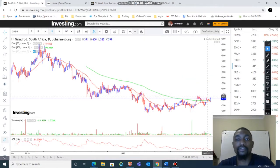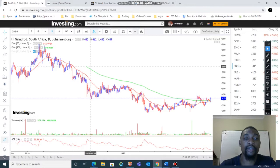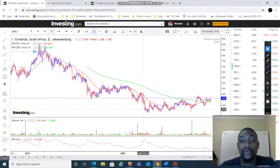So let me just remove this. Again, it has been trading lower for quite some time with a nice consolidation there. There was an attempt, the stock tried to break above the 200-day moving average, but that breakout failed, so it started to trade lower again. And then somewhere early November, it started to try and come back above the 200-day moving average, of which it just retraced a bit. So now it's still trading above the 200-day moving average.